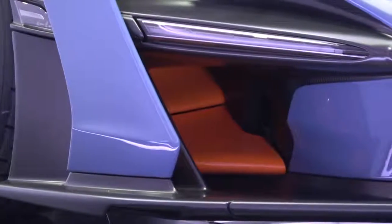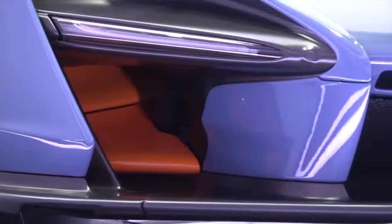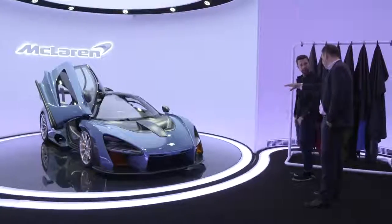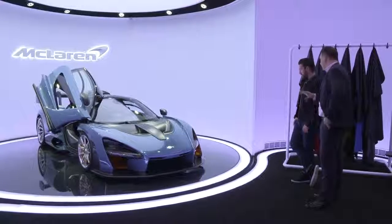You look at the front, and on this particular car, the Victory Grey car, we highlight these elements in orange, but the customer can choose any colour that they desire. In the front there is an active aero wing that's controlled by essentially a series of motors that enables us to control downforce. We can demonstrate that and control that via the pitch.